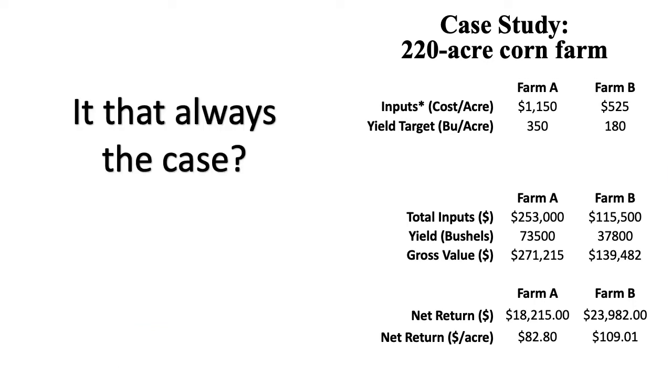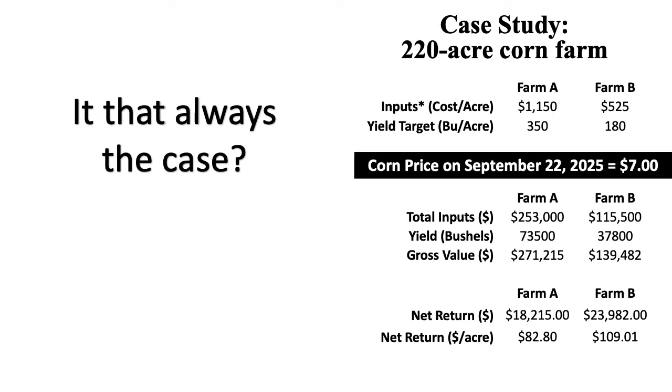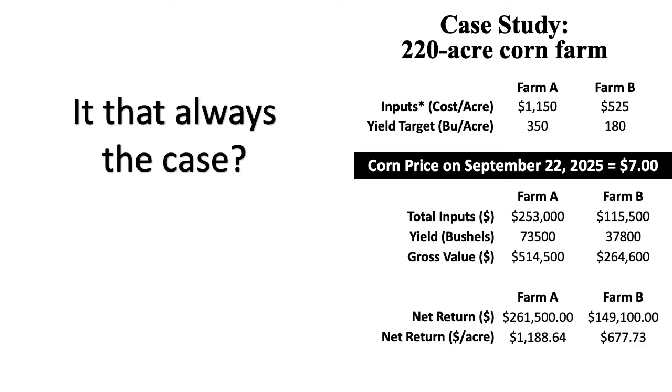So is this always going to be the case? Are you always going to chase lower production? Well, as long as corn price is at $3.70 a bushel, yeah, I mean you need to stay in business. But what's to say that in 5 years corn price couldn't jump up to $7 a bushel? In that case, you're dealing with a different set of circumstances. And in this case, assuming the input costs hold, chasing that additional production would actually make you more profitable. So like anything else, it depends.